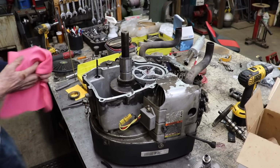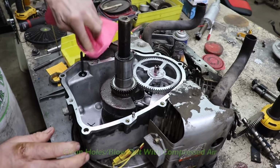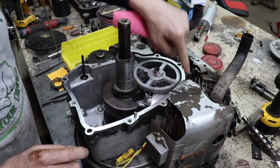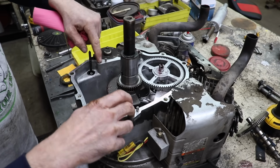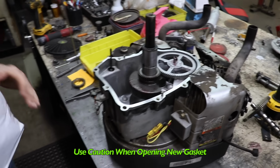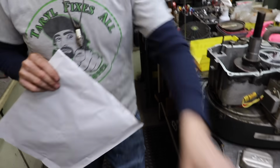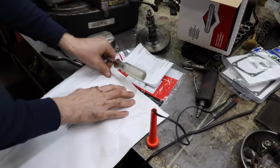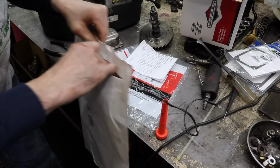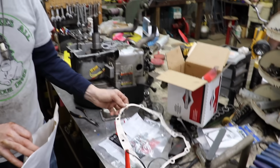Now, make sure your gasket area is all nice and clean, oil free. Make sure you blow these holes out real good, because they do put a thread locker on it from the factory. So blow those holes out. Try to get that thread locker out of there. And carefully open this new gasket. Use a razor blade or a gasket scraper. Open it at the top. Be careful, because you can cut the gasket, or when you rip the bag open, you might rip the gasket up.